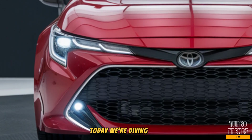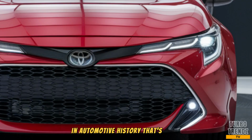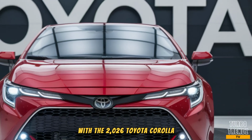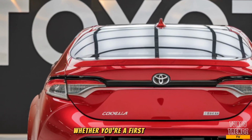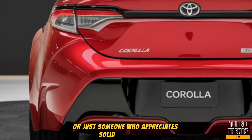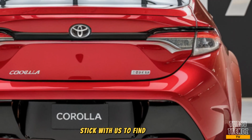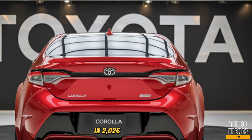Today, we're diving deep into one of the most iconic nameplates in automotive history. That's right, Toyota's done it again with the 2026 Toyota Corolla, and we've got a full detailed review coming your way. Whether you're a first-time buyer, a daily commuter, or just someone who appreciates solid engineering, the new Corolla demands attention. Stick with us to find out why this affordable legend is still setting the standard in its class in 2026.